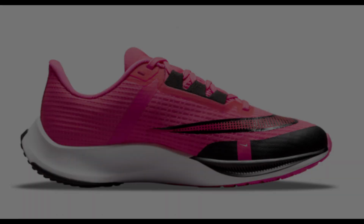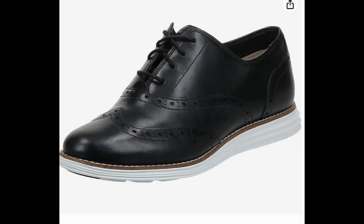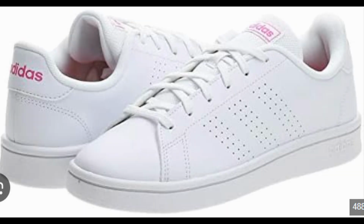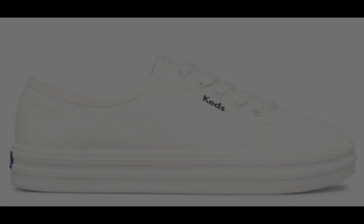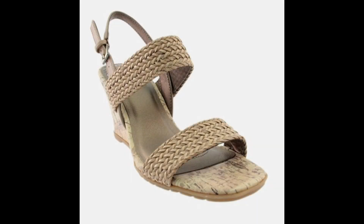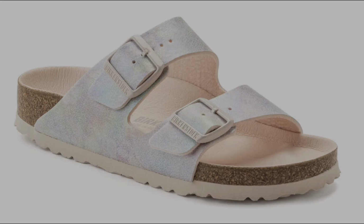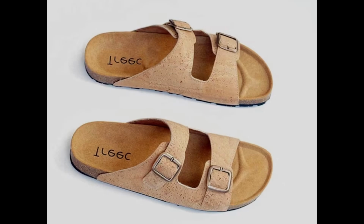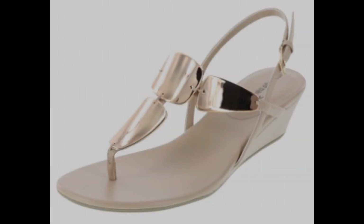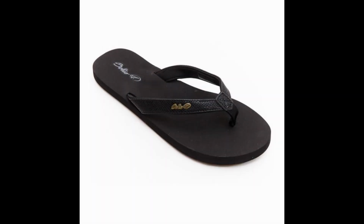Others are for sports activities specifically. Others are a little bit more trendy. Others are more office-like or for shows and festivals. And others are for casual everyday wear. Others are for work or formal occasions. Others for specific dancing activities. Others for everyday wear, kind of the workhorse of the group, and more. So let's start reviewing them per categories.